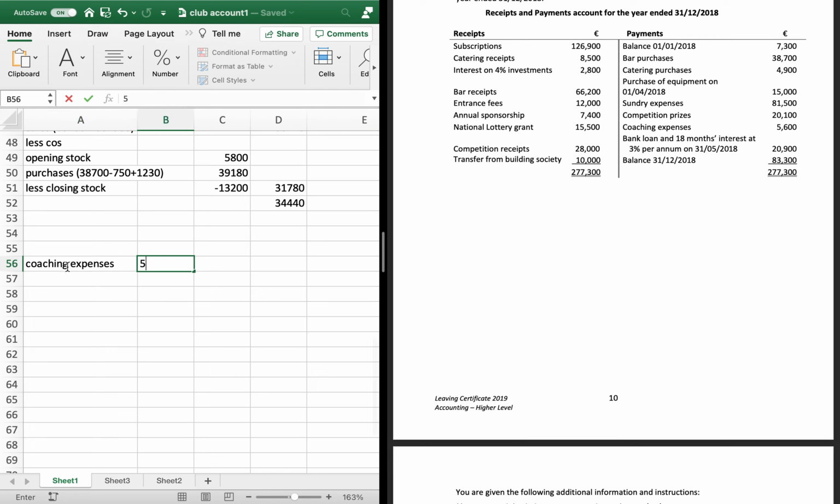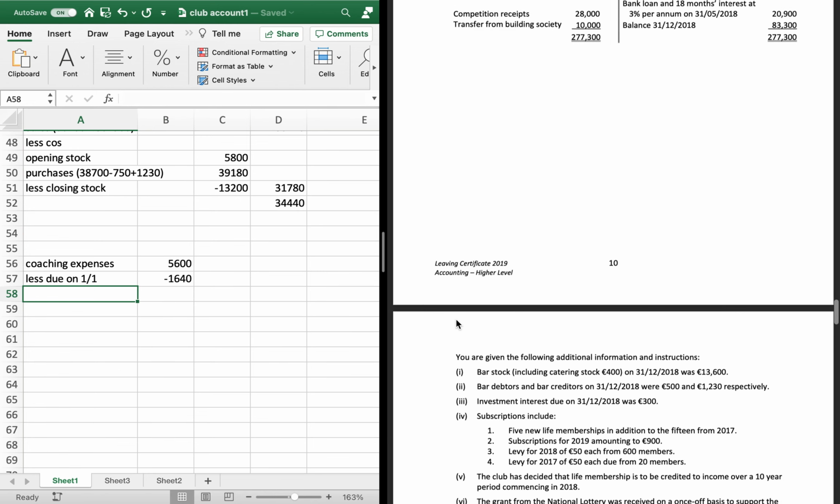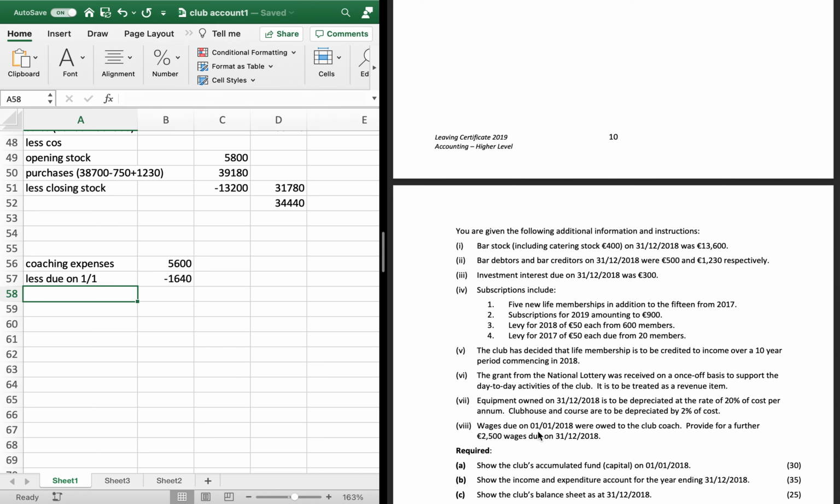So coaching expenses are 5,600. I'm going to include the wages due to the coach, so we take those away. The wages due at the start of the year are 1640. And now it even tells us it's wages on the first row to the club coach. Provide for a further 2,500 due at the end of the year, so we're going to have to add that on. So there's wages due at the end. And that gives you 6460 for your coaching expenses. Okay, so 6460 go into expenses.